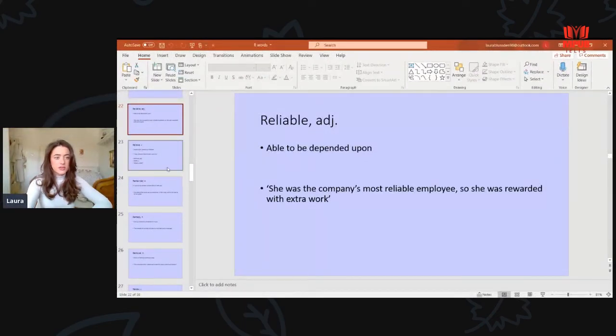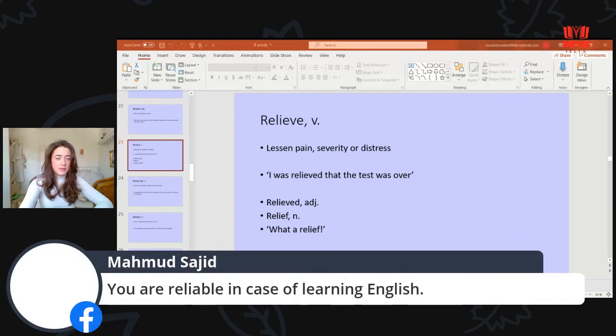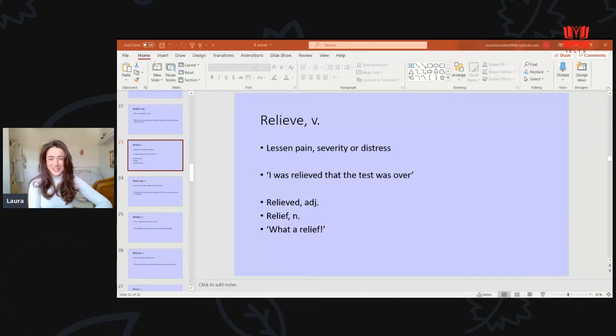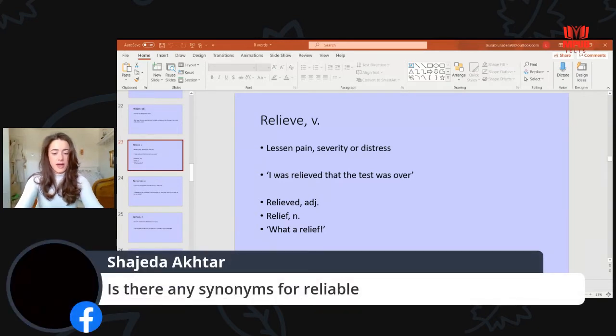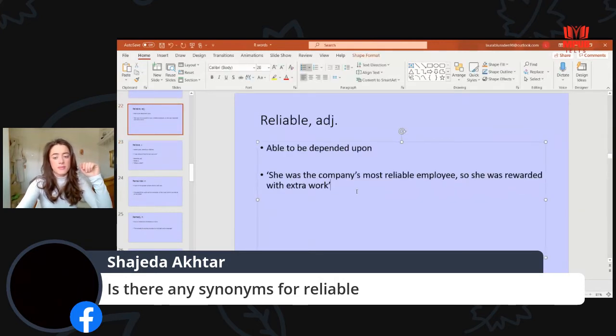Okay, we'll move on to the next one. She is a reliable person for me. Yes, really, really good example. You are reliable in the case of learning English. I certainly hope so. Are there any synonyms for reliable? Very good question. So a good example might be dependable, or well-grounded. If you're talking about somebody who is dependable in that they are honest, then you could say that they are authentic. So probably the best one would be dependable. There it is on the slide. I'll just highlight that for you.